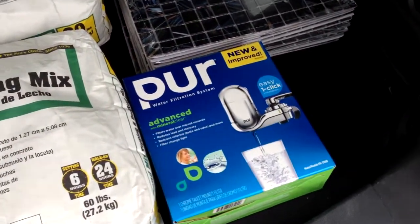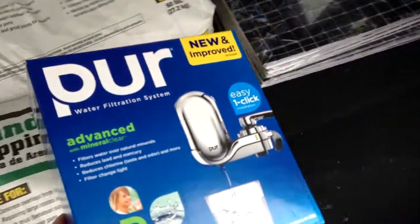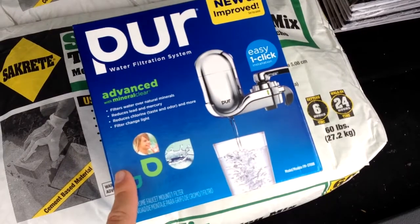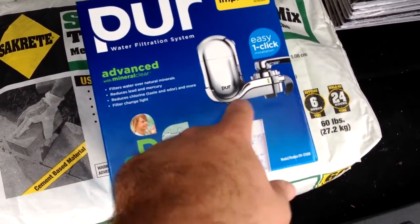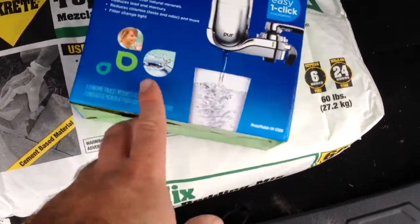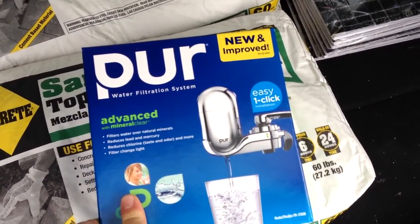And I got a water filter. I looked into the whole house filters. Man, they are like $400 and up. No thank you. So I looked into the kind that go under the sink, and that's kind of overkill. Those are starting at about $60. Then they got these kind that go onto the faucet. You can either get them vertical or horizontal. And they basically have two brands, Pure and Brita.